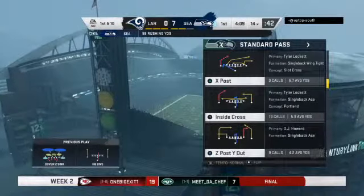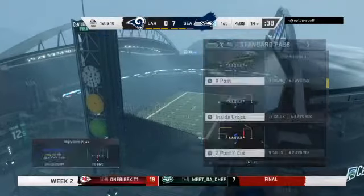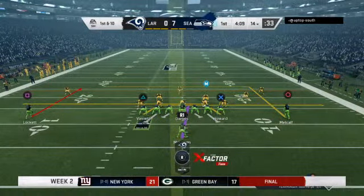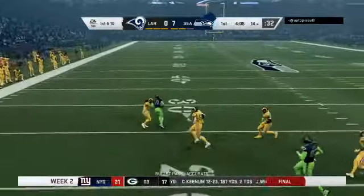This guy's known for his quickness, but also for his speed, and he's able to get to the 2nd level almost before you blink if you give him any type of blocking. Always talk about slot receivers. They're usually known as quicker than fast. In this case, we've got a guy who's quick and fast, and he used it to great advantage.